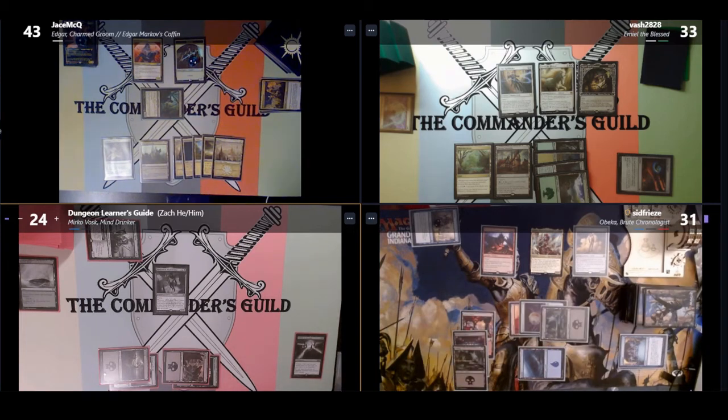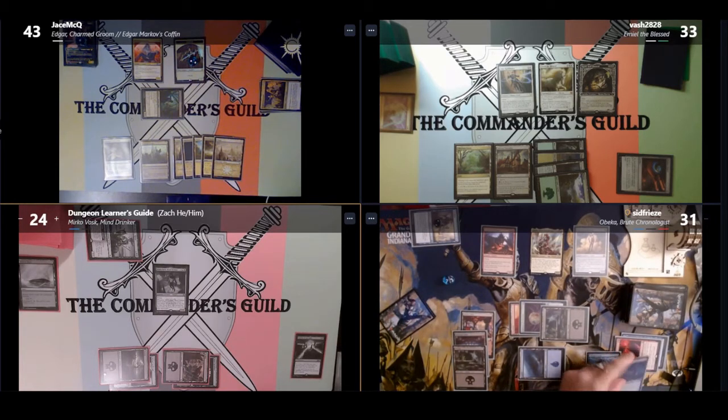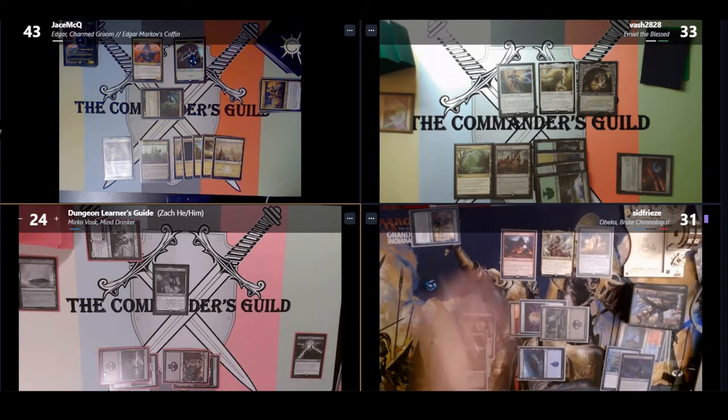After that, he casts Jeska's Will, making 7 red mana since Bilal has 7 cards in hand, and exiling the top 3 cards of his library, being able to play them this turn. This has him revealing Thassa's Oracle, Apprentice Necromancer, and Steam Vents.